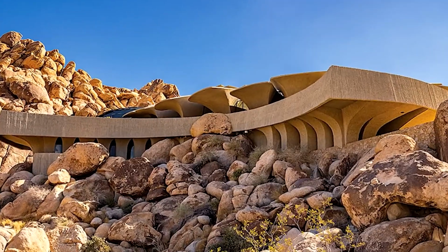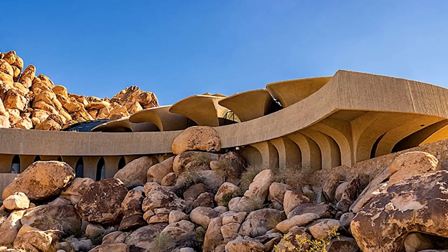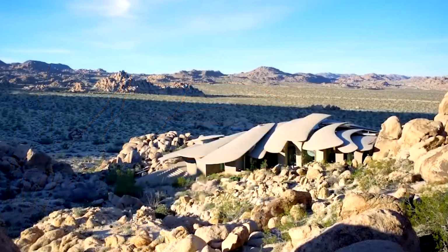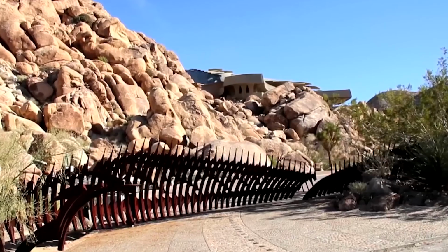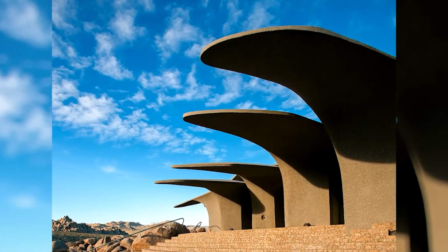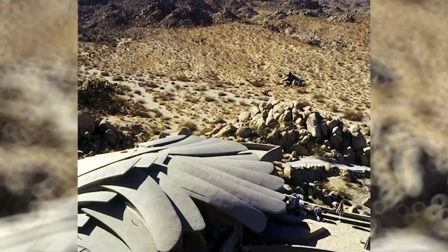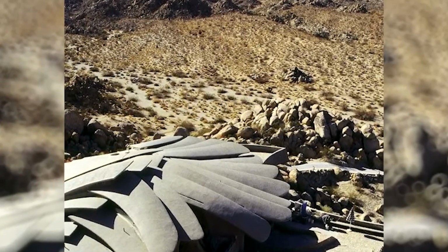Number 3. High Desert House. The High Desert House is a special home built by Kendrick Bangs Kellogg, who is a very good architect from San Diego. He started building it in 1986. The house is in a remote area near Joshua Tree, which is famous for people who like strange things from outer space. But even though it's in a weird place, it looks like a house you might find on a distant planet in a science fiction story.